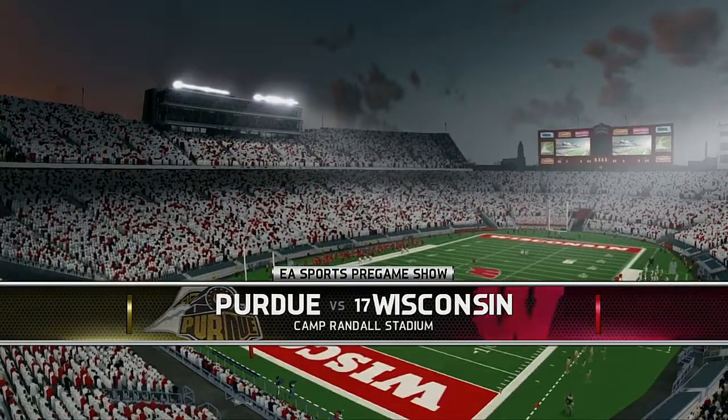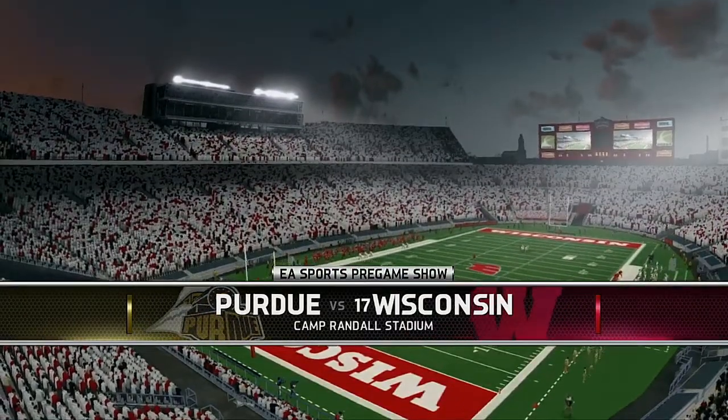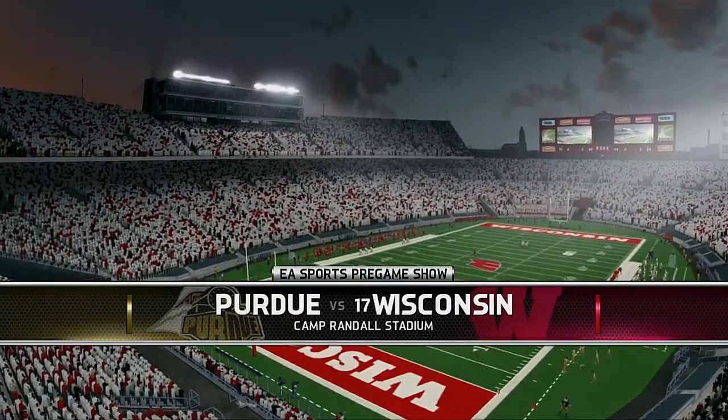Here at the University of Wisconsin. Camp Randall Stadium is the site for today's game. And now let's head down to the coin toss.